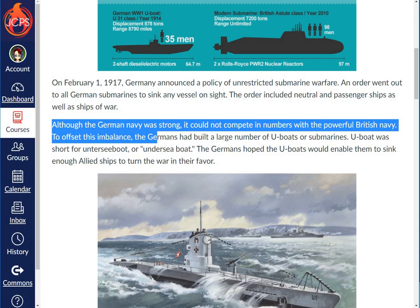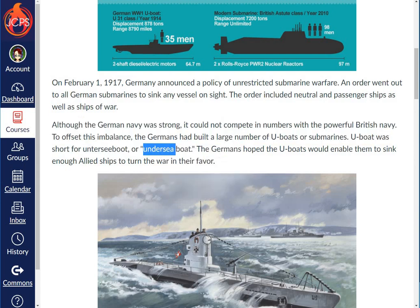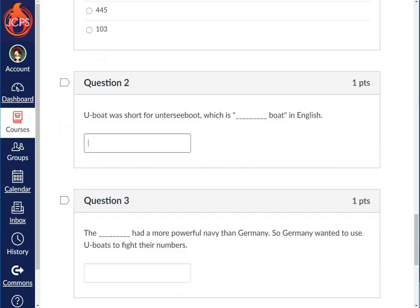To offset this imbalance, the Germans had built a large number of U-boats or submarines. U-boat was short for Unterseeboot or undersea boat. So undersea. Under the sea. The Germans hoped the U-boats would enable them to sink enough Allied ships to turn the war in their favor. Fail.